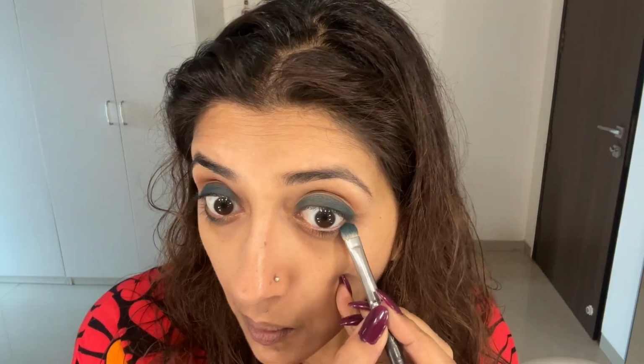Now with the same brush, I'm using the same eyeshadow on my outer lower lash line, after which I'm going to complete the eye makeup with a good mascara.